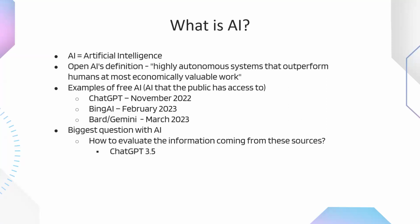All of these are going to be chatbots. The first one is ChatGPT, which access for that started back in November of 2022. Right now, there is a free version of ChatGPT 3.5, and the paid version is 4.0. And this was created by OpenAI. BingAI, which access for that started in February of 2023. That's Microsoft's AI, and then Bard, or they recently changed the name to Gemini. Access for that started back in March of 2023 is Google's AI.